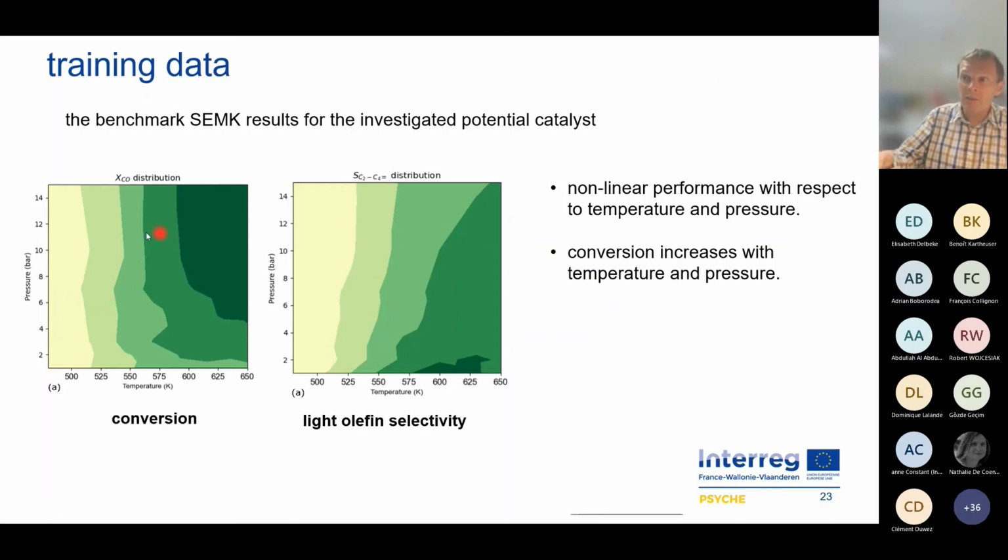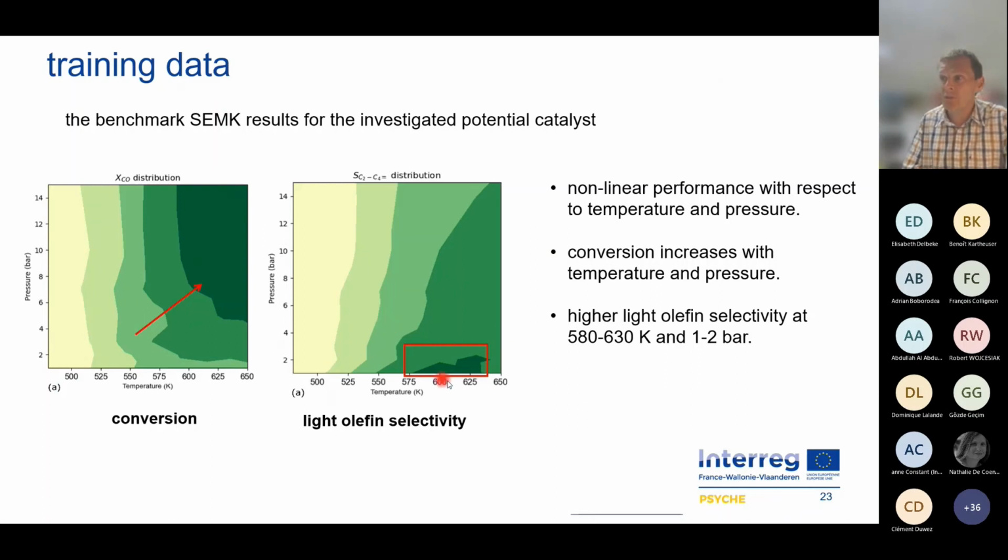Although at lower temperatures there is maybe a relatively constant or at least linear behavior, which is mainly due to the lower conversions reached in this area. At higher temperatures, there are more pronounced differences in conversions, and there you see a more pronouncedly nonlinear behavior. Also for the light olefin selectivity, there is this particular range of values at higher temperatures and not so high pressures, where there is a pronounced higher light olefin selectivity, which is the interesting one to try and determine and understand better.